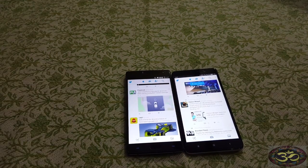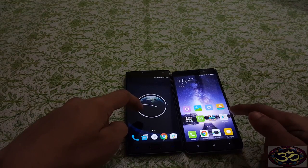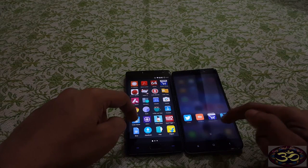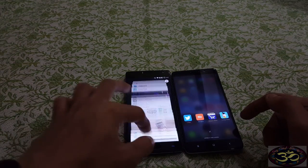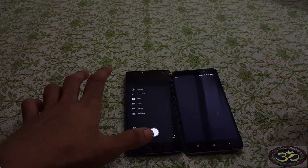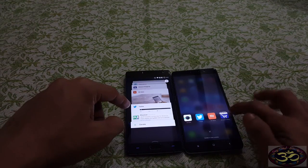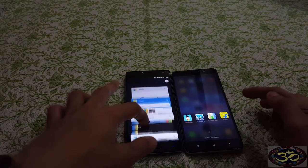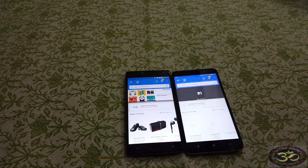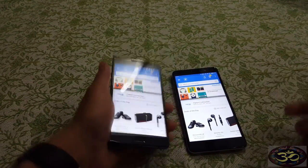Redmi Note 3 had to reload the app again. So looks like the OnePlus 2 is going to take the crown in the multitasking. Let's try camera again. Okay, that was in the memory, alright. Let's try Flipkart. Yep, the Redmi Note 3 is reloading the app. So the multitasking round also went to the OnePlus 2.